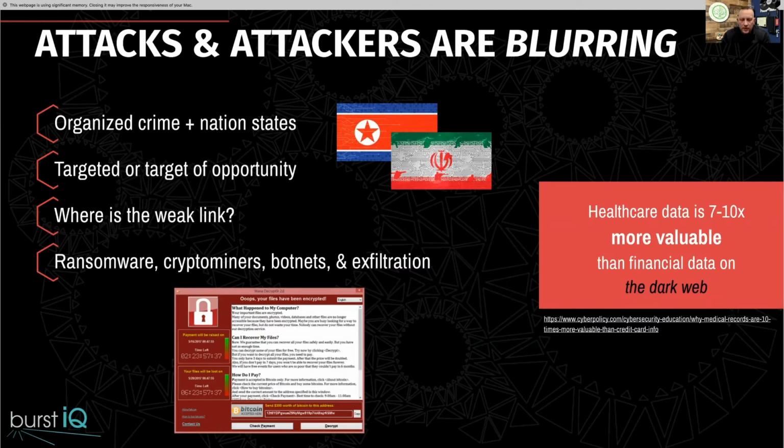Now, the kicker really in all of these attacks and all of these attackers is, it used to be a few years ago that you could really pigeonhole things and say, this is Russia, this is nation state, this is organized crime. We're finding a lot of those attacks are blurring at this point. It's really hard to attribute who's doing what. They're using a lot of the same techniques. Obviously, there's still indicators as far as who kind of prefers what techniques, but we're definitely seeing a lot of similarities between them.